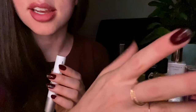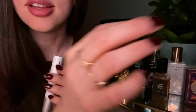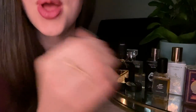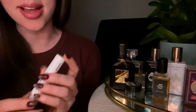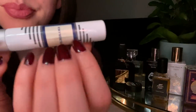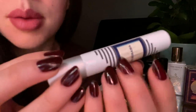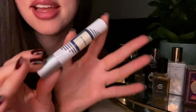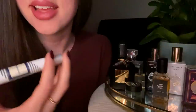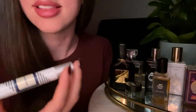year, time of day, event type. Whereas this one, Telegramma, is quite different, and I think will be a nice, almost gourmand type scent that I can wear in the summer.